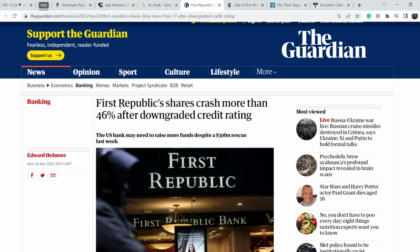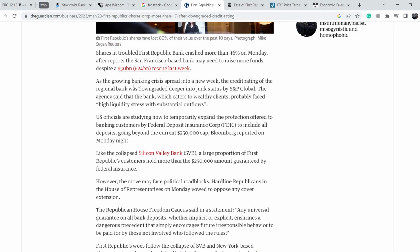First Republic's shares crashed more than 46% after downgraded credit rating. The US bank may need to raise more funds despite a $30 billion rescue last week. Let me quote you right here that as the growing banking crisis spread into a new week, the credit rating of the regional bank was downgraded deeper into junk status by S&P Global. The agency said that the bank, which caters to wealthy clients, probably faced high liquidity stress with substantial outflows.